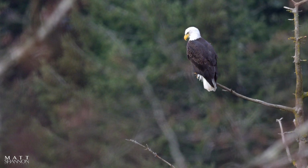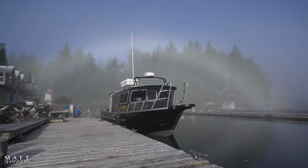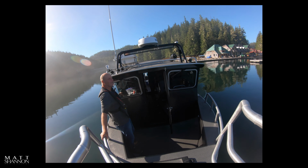Now, when you're out photographing in a wet environment in the Great Bear Rainforest for multiple days, you're bound to run into some complications or some trouble with camera equipment. And for me, that was my camera mic. He didn't miss much, I was just out explaining how amazing the morning was on our final day.